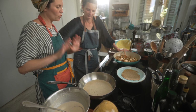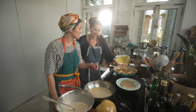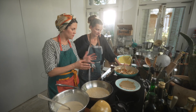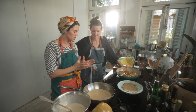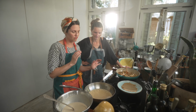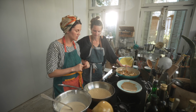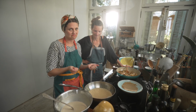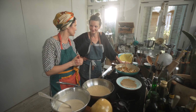And just wait. We're just going to keep frying until we've got a nice stack there. Then we're going to fold them into parcels, rectangular things like that. Once they're all cooled down, we're going to melt some butter and fry them in butter. It's a super indulgent, delicious autumnal situation.